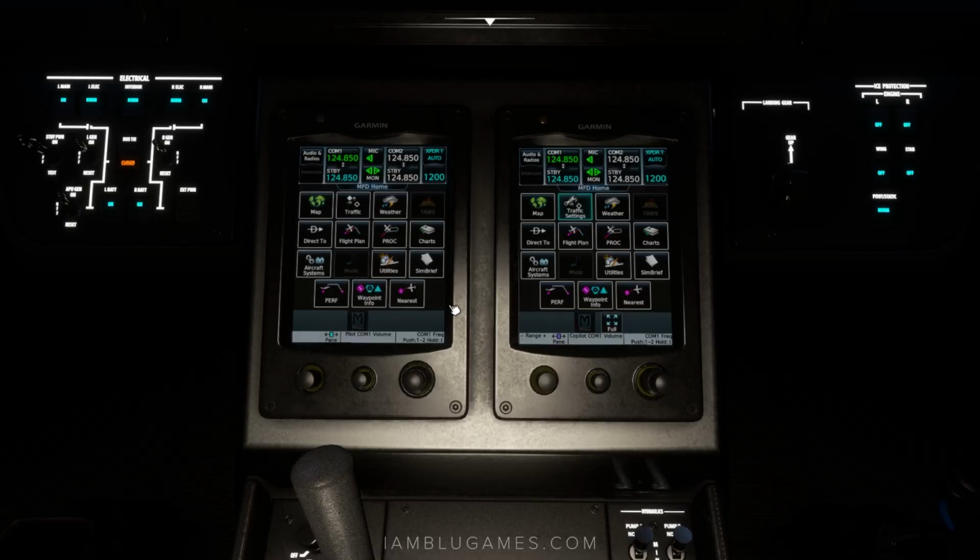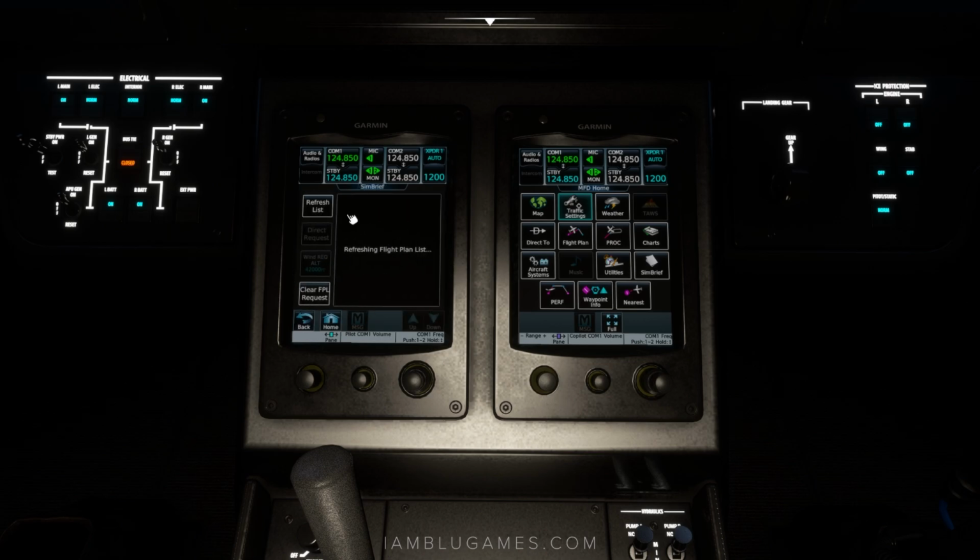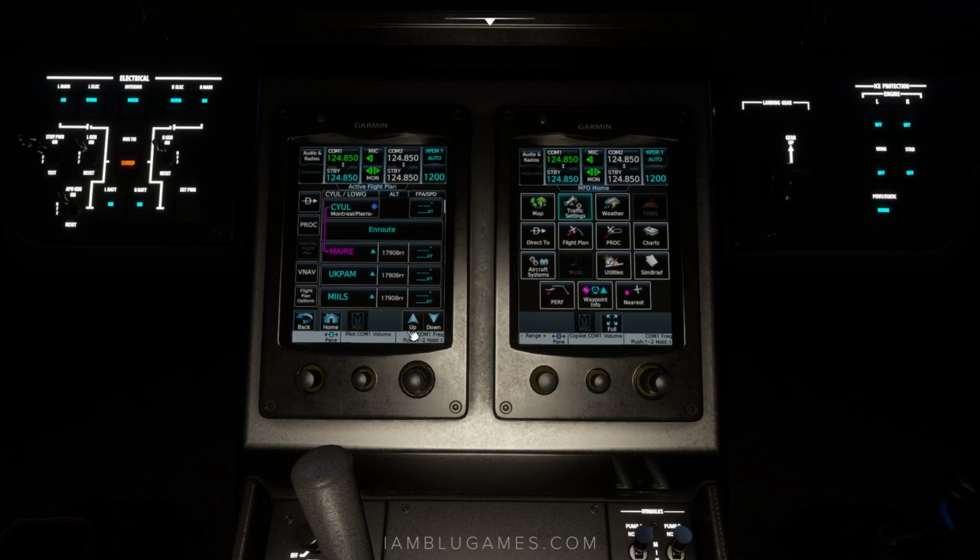Alright, click the home button and sim brief, and there it is on the top of the list, our flight plan. We'll click request, and now we can import it. And that's going to import our entire flight plan into the Garmin G3000, and there it is. Scroll down, you can see our North Atlantic track waypoints, airways, everything's there.